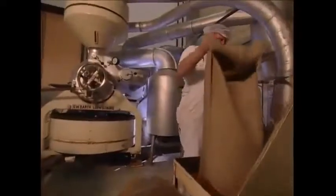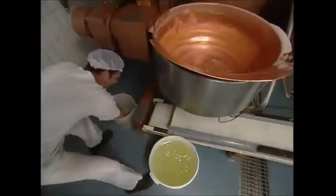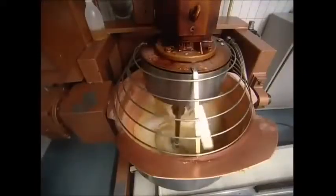Sacks full of hazelnuts and almonds are used to make the shell. They're roasted for 15 minutes at 115 degrees Celsius. Large quantities of corn syrup are put into a bowl and combined with icing sugar. When it's heated, the mix caramelizes.